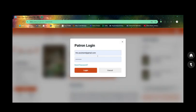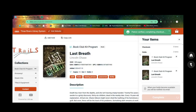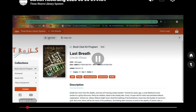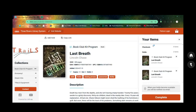Each library or school has one email associated with a patron barcode, which just keeps it clean for me. So if you're a teacher and want to check out a book kit, you can email me or check with your media specialist. If you're a librarian, check with your director. If you have trouble logging in, just email me and I'll check my patrons list and see what the issue is.